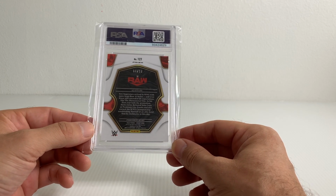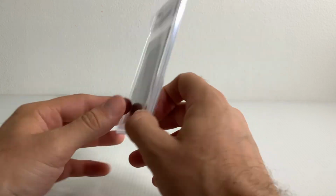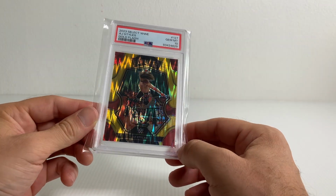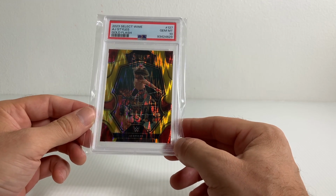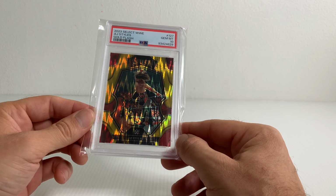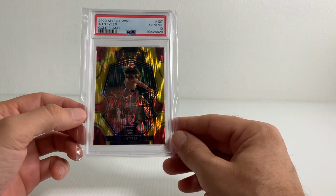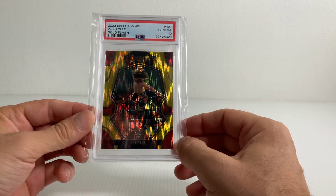Gold Flash from 23 Select, and this got a 10. This is a Blaster exclusive gold. Got a nice 10 on this one. Pulled this out of an AJ Styles spot in a break a long time ago. And yeah, this is actually a pop 2. So yeah, sick card.